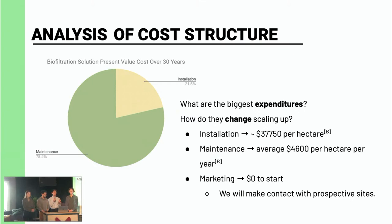According to the published article in the Journal of Environmental Engineering, they did a study of 7 different low-impact development stormwater management systems and kept track of the maintenance and initial installation costs over 4 years. And they found that the installation cost for vegetated swale was $37,750 per hectare, and then maintenance overall on average per year was $4,600 per hectare per year, and that also includes the consideration of the time value of money.